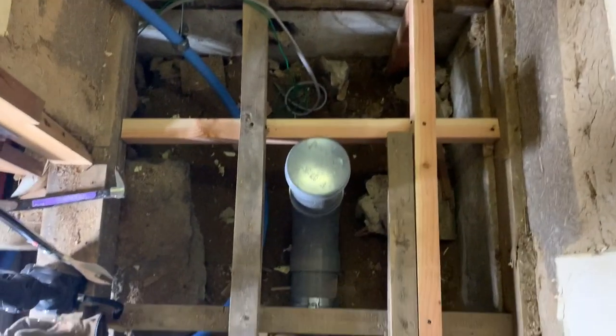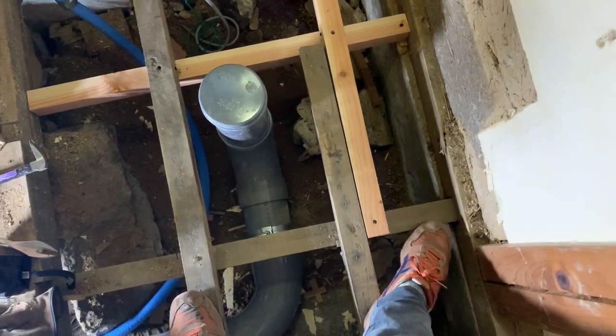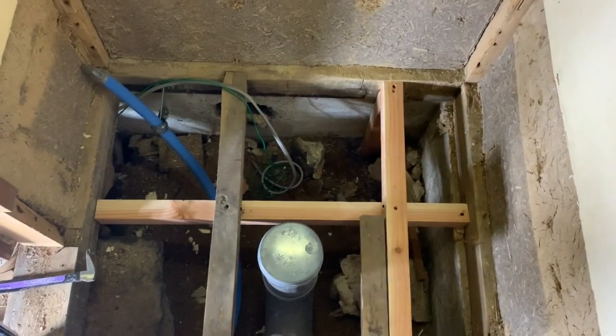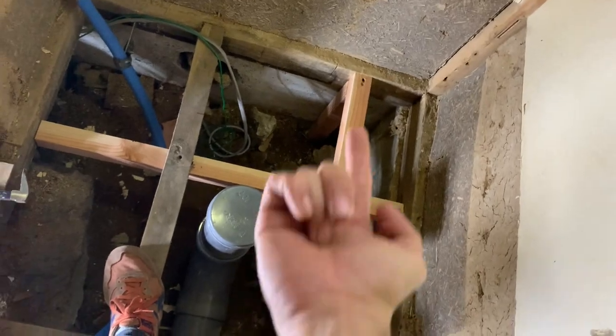I just measured the old frame support beams and matched the new support wood beams. Framing here, what I did was I used this piece here that was already here to support the new beam all the way across. I put a little support beam underneath here that's drilled into the wall there.